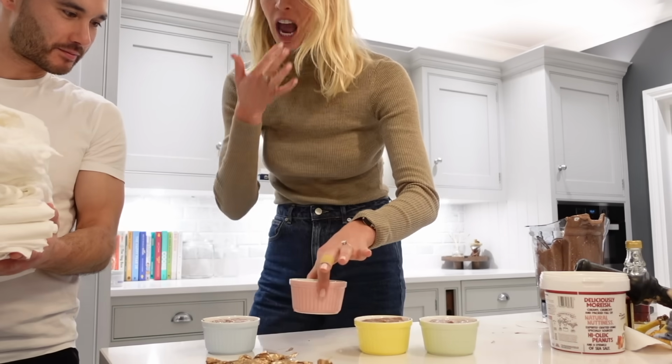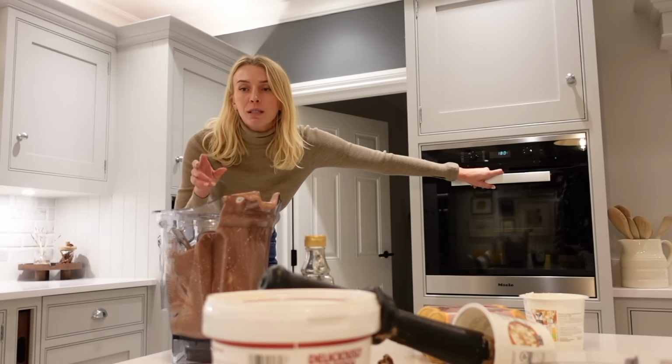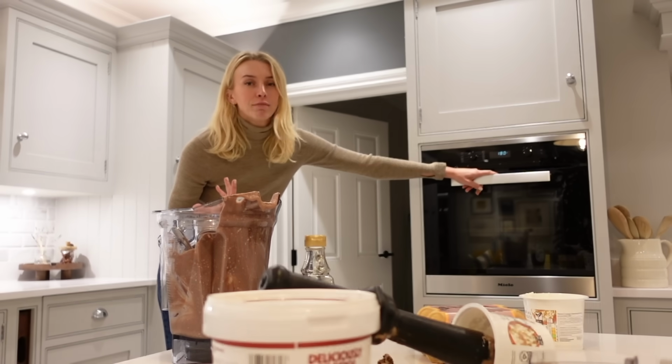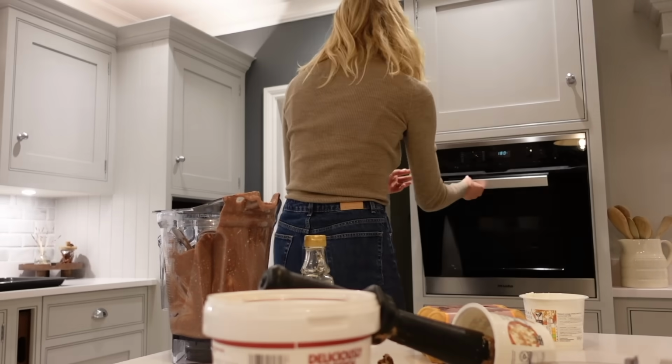This is an experiment. All right, I'm now going to pop them in the oven. The recipe is supposed to make 2 big puddings, but I've made 4 little ones. It's supposed to bake for 30 minutes. I think I'll put them in for like 15 and then check them out. I'll check back in with you in 15-20 minutes.